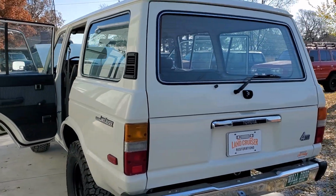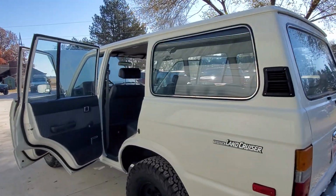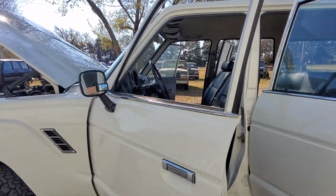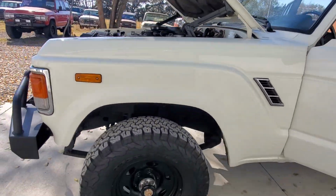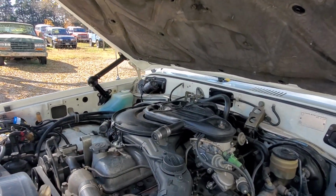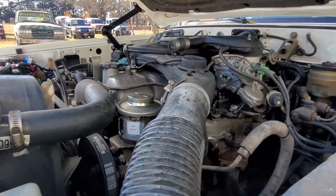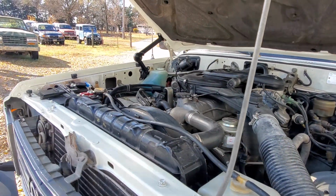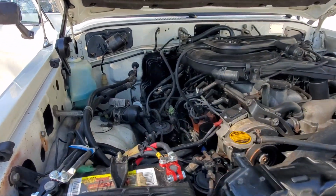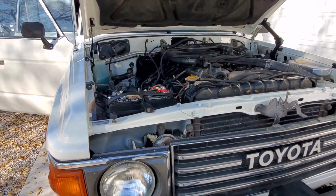Again, this is the FJ60 single round headlights, stock power plant. We put the new stock carburetor on it. This is the Alpine White color, again the 033 Toyota. It really runs nice. It's got a few miles on it.